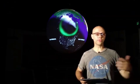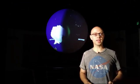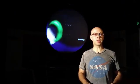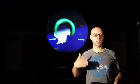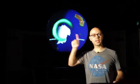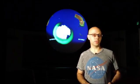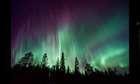The word aurora refers to these lights more generally, but they do occur over the north and south poles of the Earth. The northern lights are called the aurora borealis, and the southern lights are called the aurora australis. They typically occur near the Arctic and the Antarctic Circle, and they typically form an oval or a ring shape. So they're not usually seen directly over the North and South Pole, although they do sometimes appear there, and they are very rarely seen anywhere near the tropics.